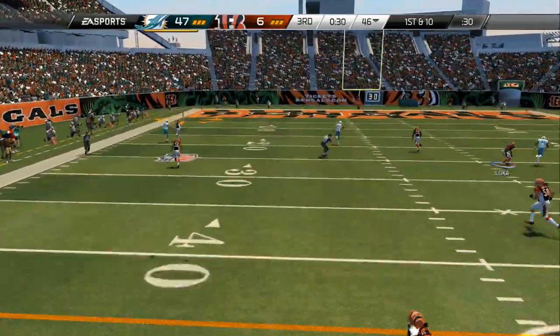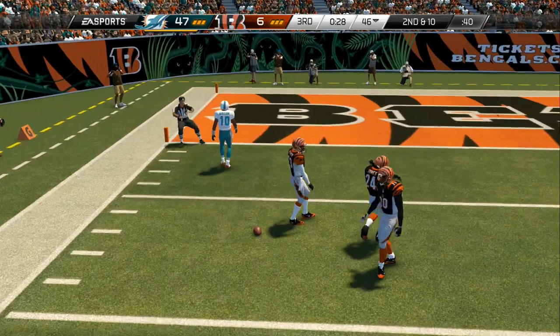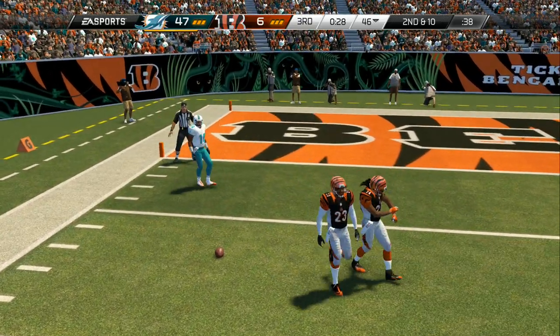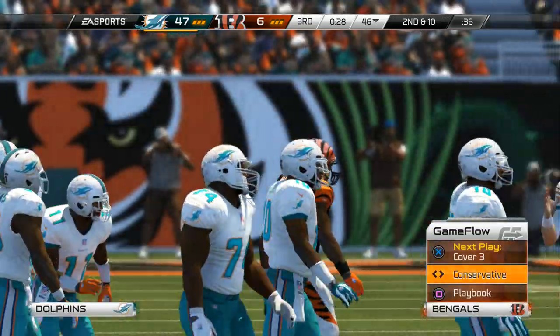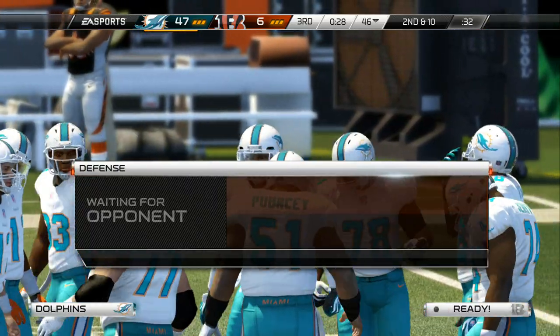Airing it out. But they can't connect. Well, for some reason, this quarterback likes to keep trying to go deep down the field against this cover two. That's not the spot you want to go. You want to look underneath or right down the middle.